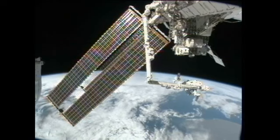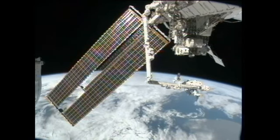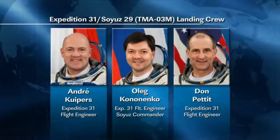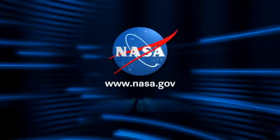All of the crew members finished up their second daily exercise session just before the evening daily planning conference. Kononenko, Kuipers, and Pettit are looking ahead to the start of departure preparations ahead of the end of their flight. Those 3 crew members are scheduled for a Soyuz landing in Kazakhstan on July the 1st to wrap up a mission of more than 193 days in space.